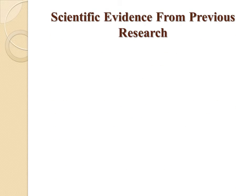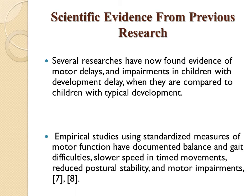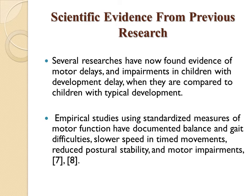Scientific evidence from previous research. Several studies have now found evidence of motor delays and impairment in children with developmental delay when they are compared to children with typical development. Empirical studies using standardized measures of motor function have documented balance and gait difficulties, slower movement times, reduced postural stability, and motor impairment.